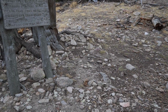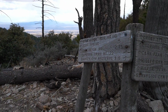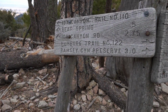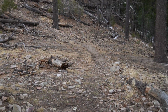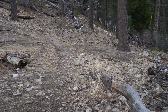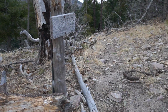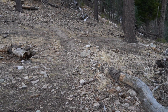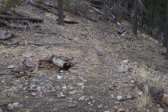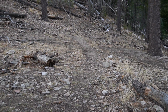This is the intersection to the trail that goes down to Bear Spring. I don't need any water, and it is half a mile down, so I'm not going to take it. But I guess the AZT goes this way. There's a couple of decent campsites. Hamburg Trail's over there. I guess I'm not going to Hamburg. On Guthook, they're saying that some of the migrants come and camp here.